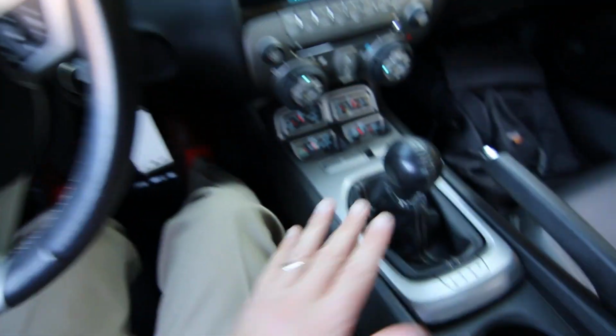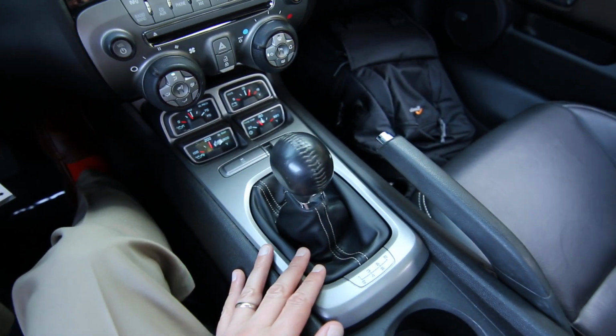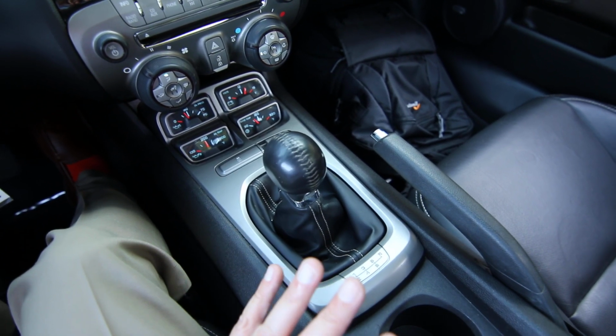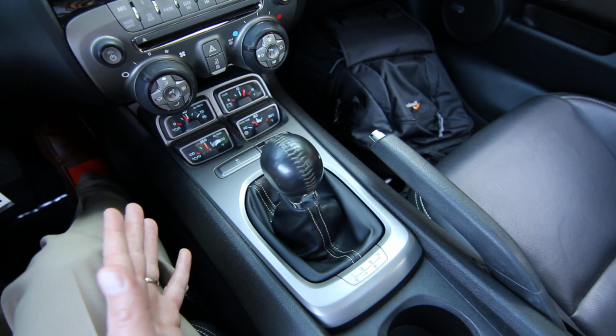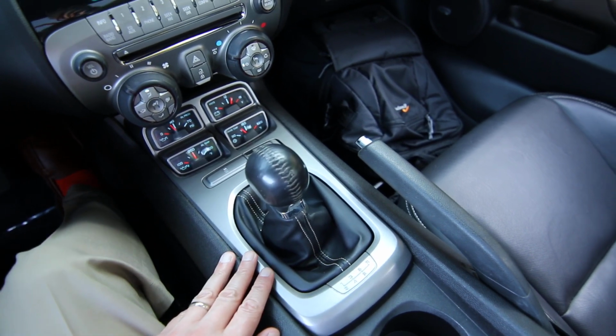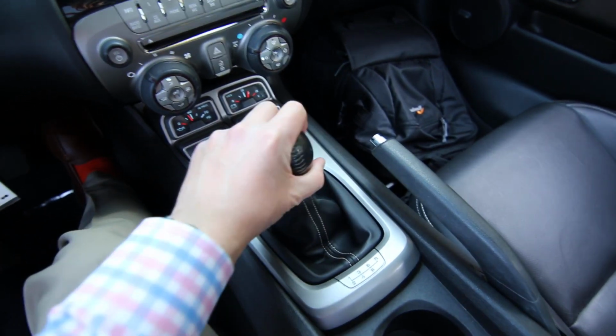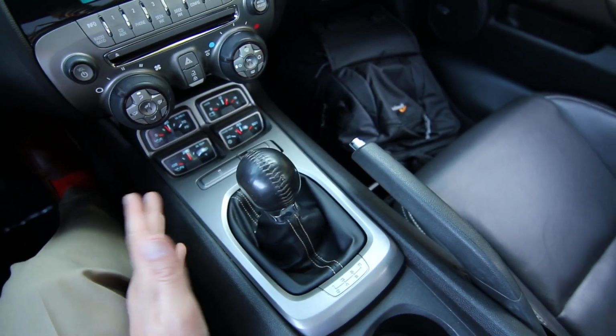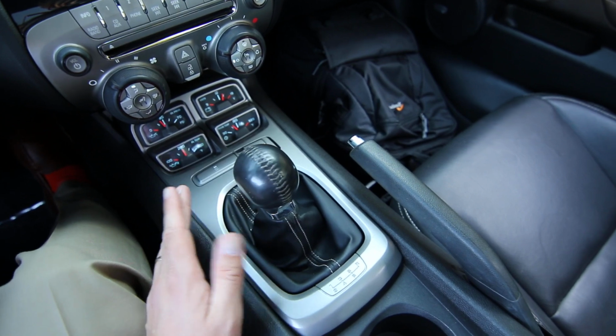Most importantly, it has this great 6-speed manual gearbox. I'm a huge manual transmission enthusiast. I've owned many manual transmission cars in my life. I own one today. And there's nothing like that human-machine connection you have of a gearbox and clutch. This is a beautiful gearbox. I think it's probably the same one they use in the Corvette.